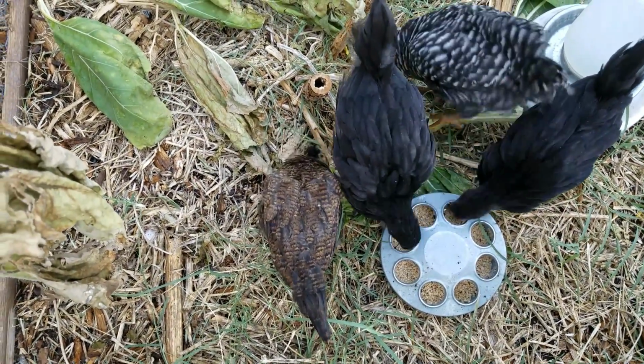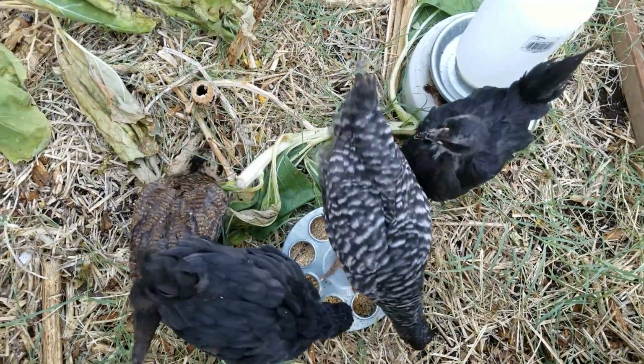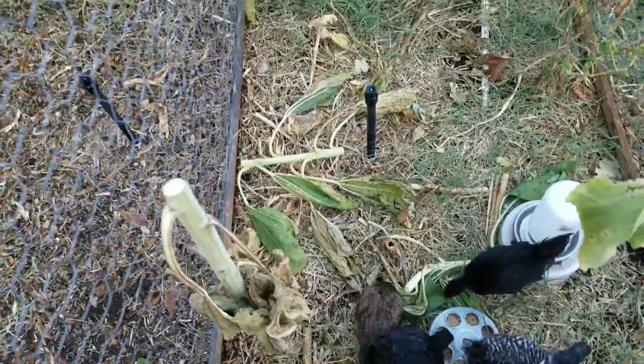It's kind of funny, kind of not funny, but I think I'll just throw it on the end here because it was kind of cool. This barred rock is getting huge. But yeah, that's pretty much how you use chickens to till your garden.